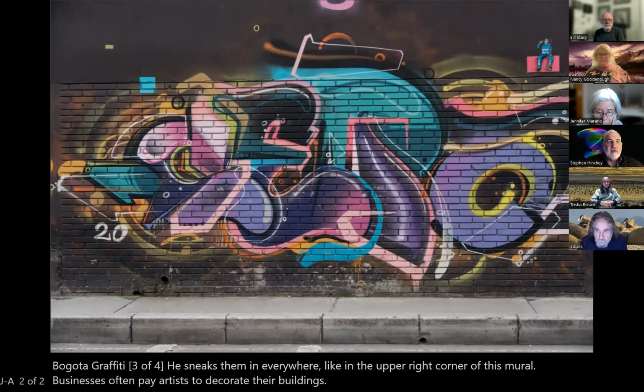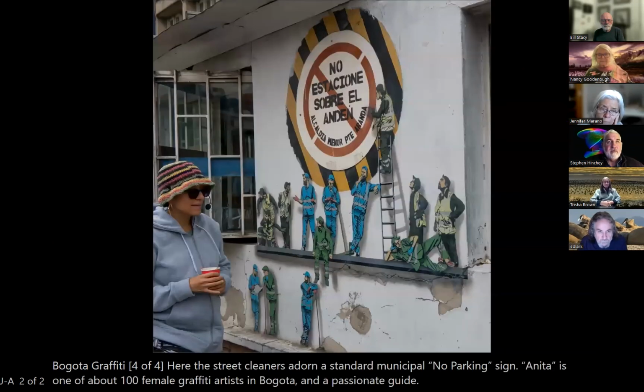3 of 4. He sneaks them in everywhere, like in the upper right corner of this mural. Businesses often pay artists to decorate their buildings. 4 of 4. Here the street cleaners adorn a standard municipal no parking sign. Anita is one of about 100 female graffiti artists in Bogota and a passionate guide.